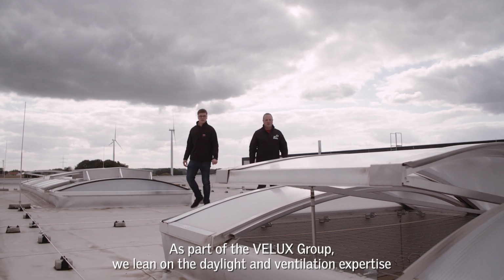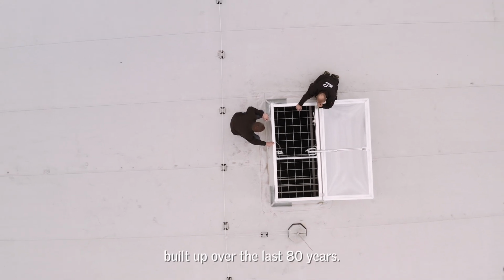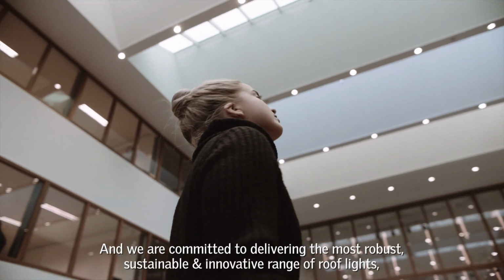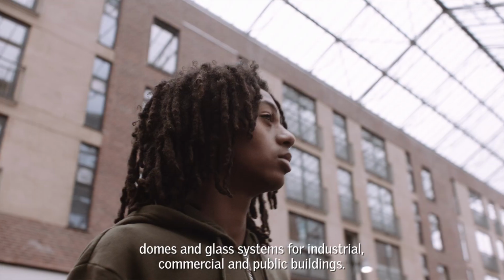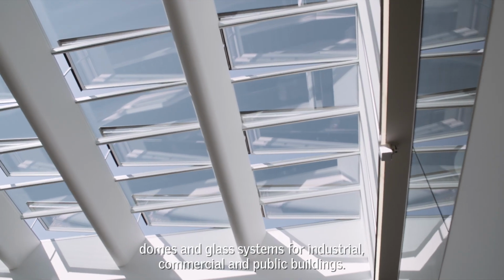As part of the VELUX Group, we lean on the daylight and ventilation expertise built up over the last 80 years. And we're committed to delivering the most robust, sustainable, and innovative range of roof lights, domes, and glass systems for industrial, commercial, and public buildings.